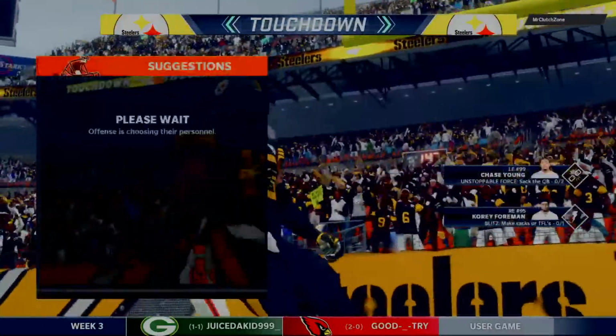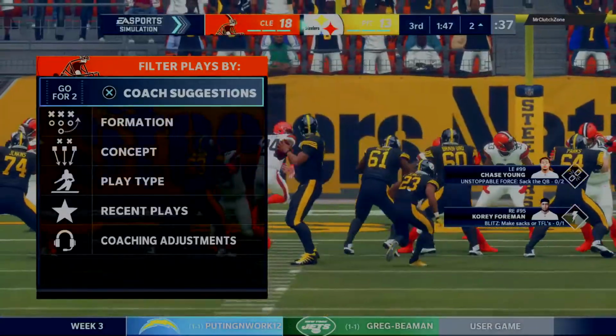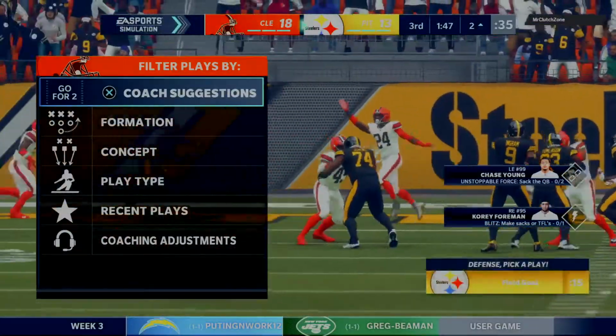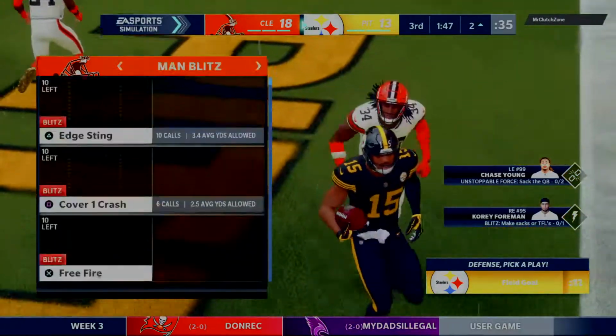And caught in the end zone. Touchdown, Steelers. From 4 yards out. And the Steelers are able to make this a close game again.